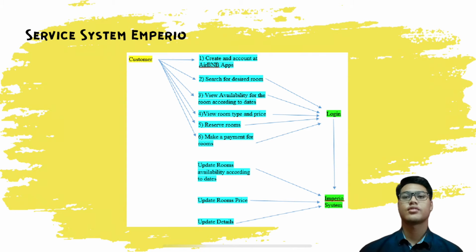Next slide is the service system of Imperio. This is how customers book. First, they must create an Airbnb account. They will search for the desired room, the room that's suitable for them, and then they will view availability for the rooms according to the dates. Then they will view the room types and price. And in step 5, they will reserve rooms. And the last is they will make a payment for the rooms.